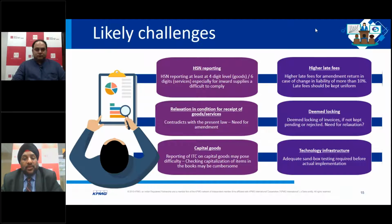Last one, of course, is technology infrastructure. Most of the software companies already face a lot of challenges in developing APIs, software for the current return, which is GSTR 3B and 1. With the new return coming into play, this would mean that there's additional expenditure. People would have to reconfigure their ERP systems or go for software which are capable to take care of the new returns. So this was pretty much from my side.